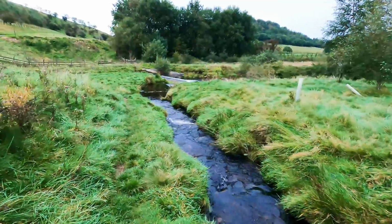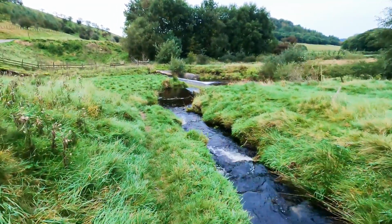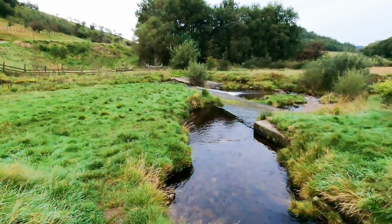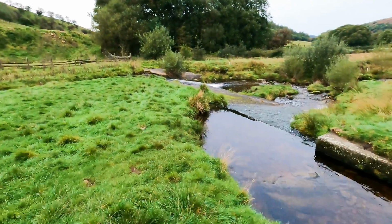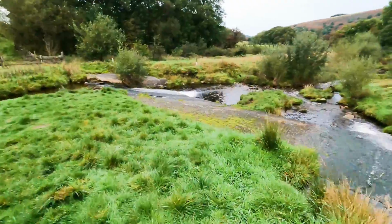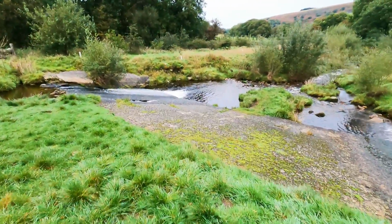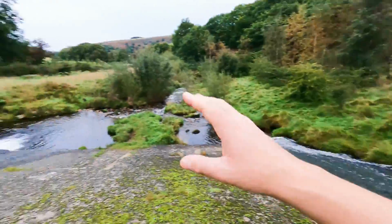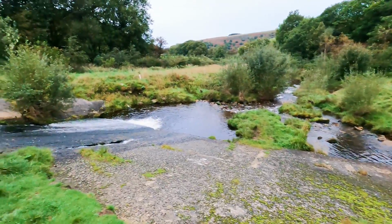So we can follow this down and there's a concrete weir that we can have a little look at. And then we'll turn around and look at the bridge. So both of the springs meet each other. I'm unsure of the names of these. I tried to look on OS maps and a couple of other maps and it just comes up as springs. If anybody knows what that is and what the other one is, but that's beautiful, isn't it?